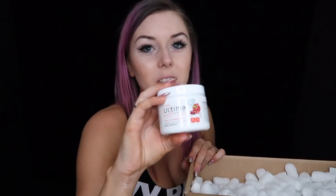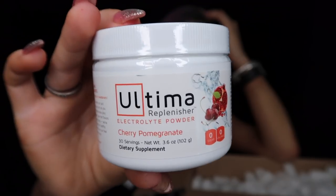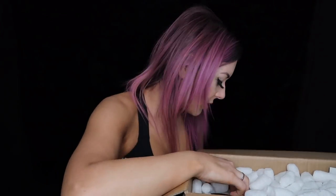Sorry, food excites me. I got my favorite Ultima powder, the cherry pomegranate, my cherry pom powder. I love this electrolyte powder. If you have any medicine you have to take in powdered form that tastes gross, add some of this in. It will make it tolerable, promise. Yum. What else have we got? Oh no.